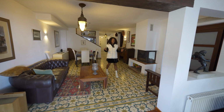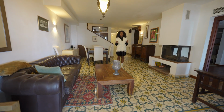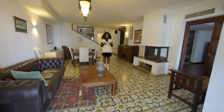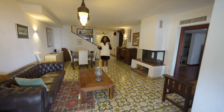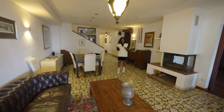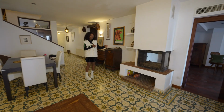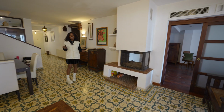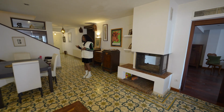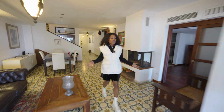This space here has a ceiling height of 2.5 metres, which is maintained throughout the ground floor, as well as the space itself being 45 square metres. It gives you this beautiful sense of rustic space that you can really enjoy as a family room. You have here an open fire, which is like the central focal point of the room, and more inspired lighting that fills the home.